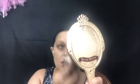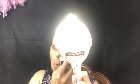Okay, so I'm going to use my very favorite Sonia Kashuk sponge. I'm going to use 2 pumps from Puffin's Wife. These are sold at Target for like $5.99. Such a great deal. I don't really smell much, but maybe lightly. Nothing major.